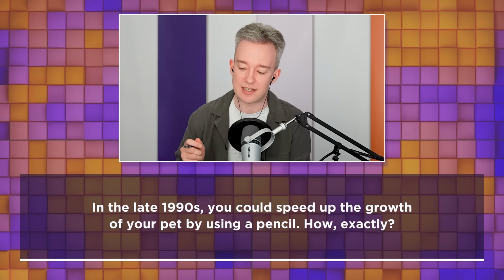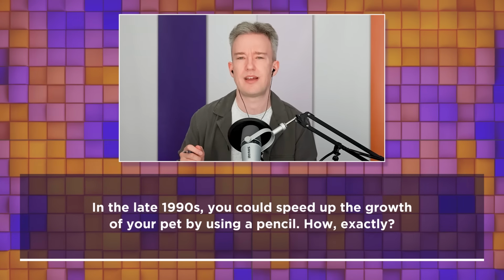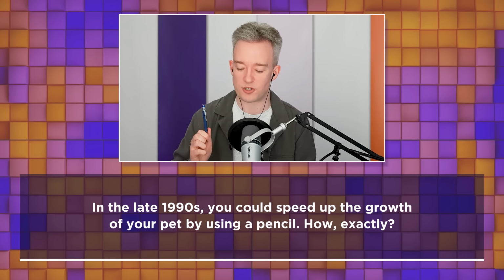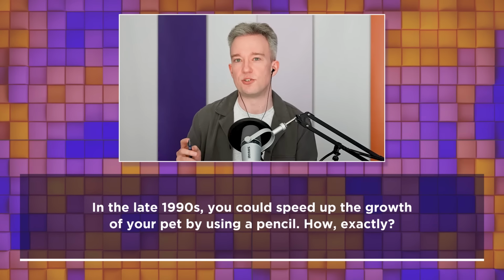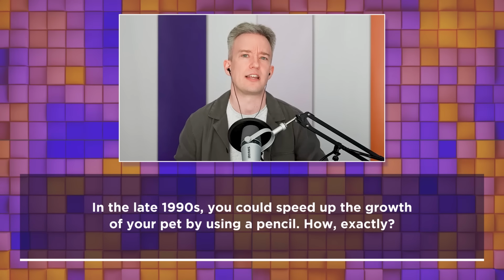In the late 1990s, you could speed up the growth of your pet by using a pencil. How exactly? I'll say that one more time. In the late 1990s, you could speed up the growth of your pet by using a pencil. How exactly? So I'm assuming the pet itself is going to be the relevant part of this. I don't think you were just drawing on your cat and being like, it's a big cat. The more lead or graphite that gets added to the cat, technically it's getting bigger.